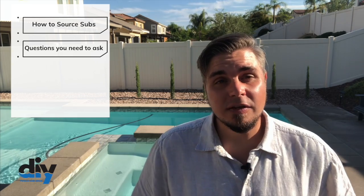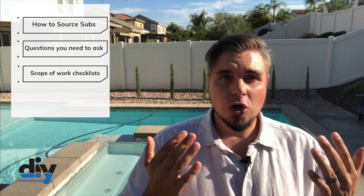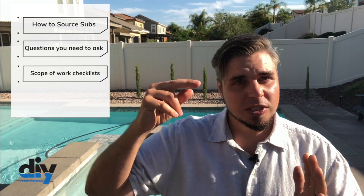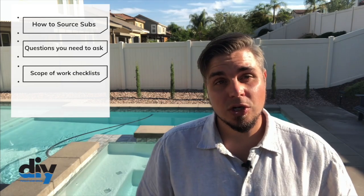We're also going to give you a scope of work checklist for each subcontractor. Those scope of work checklists are going to lay out all the responsibilities for each sub, and we're going to recommend that you have them agree to that scope of work. That's going to ensure that all the expectations are laid out up front and nobody's cutting corners on your project.